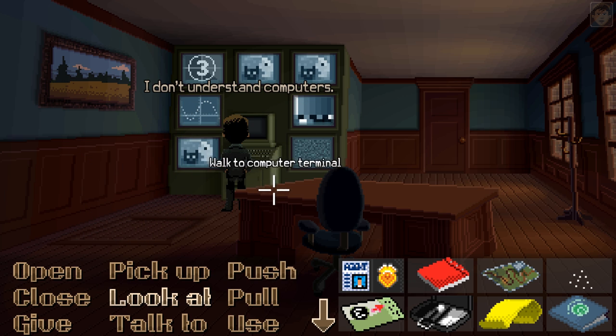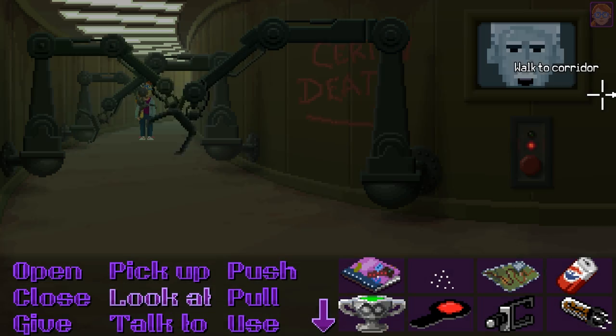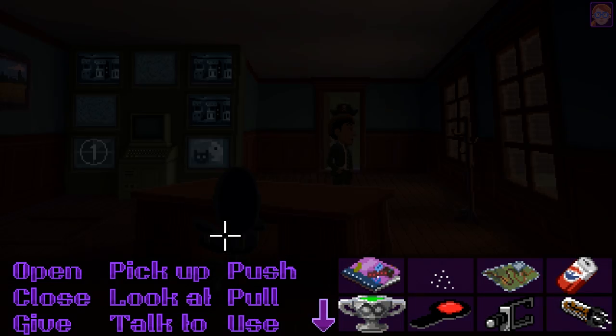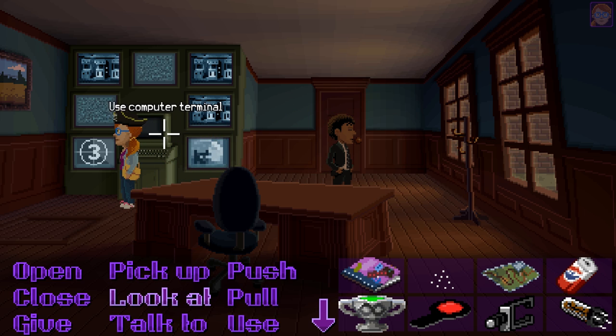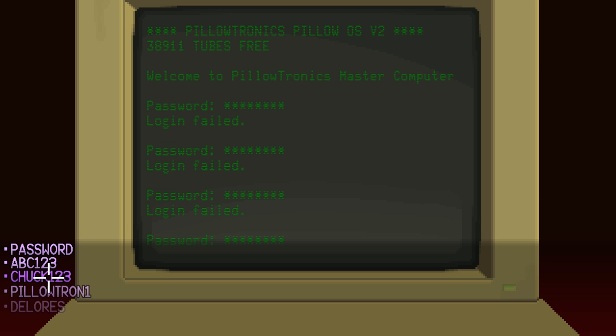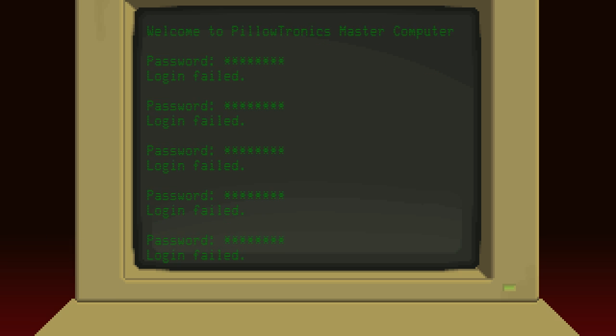I don't understand computers. Okay, Dolores, we're gonna have to get you back up here. Dolores, you're gonna have to go into the office and try to hack these arms or something. Password, Pillowtronics, Pillow OS V2. Welcome to Pillowtronics Master Computer. Uncle Chuck would have kept his password somewhere safe, of course. What do you think his password is, Dolores? Pillowtron 1. Chuck 123. ABCD 123.